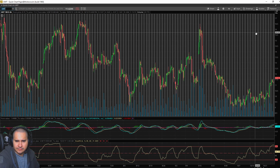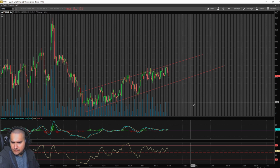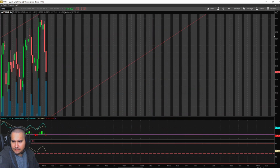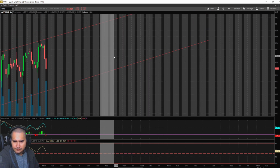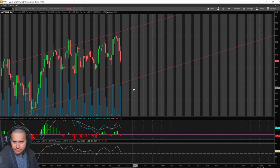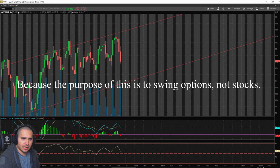UWT is interesting right now. It seems to just mainly be on like an uptrend here. It's on the way down though. Kind of flat. It's dropping. Oh yeah, this is options. I was gonna trade this as a stock, but I can't do that.